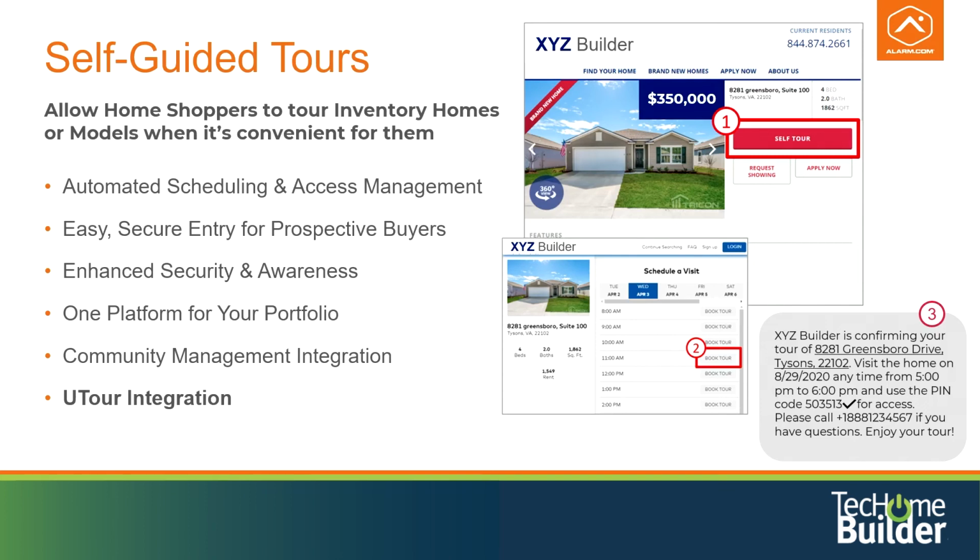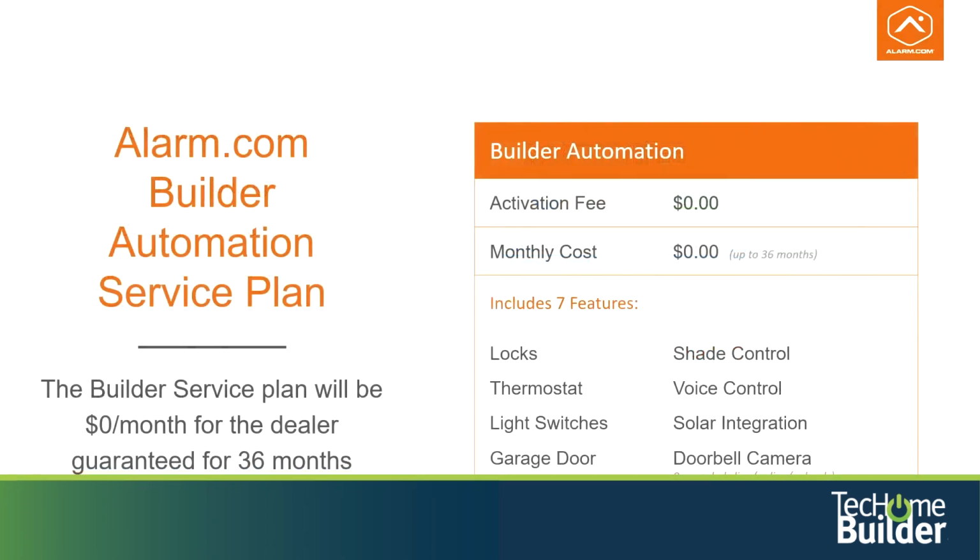And so our integration with self-guided tour solutions like UTour allow you to utilize the same equipment in the home for self-guided tours and then leave that in the home for that smart home solution that you're providing your home buyers as well. And we talked a little bit about the free automation service that Alarm.com provides the homeowners to have that one app experience. So home buyers can have 3 years of a core selection of Alarm.com services at no cost, which is great to allow your home buyers to really get their feet wet with smart home technology without locking them into any type of subscription services.